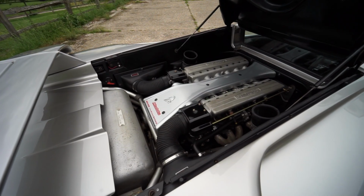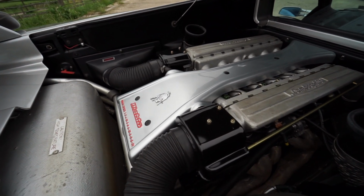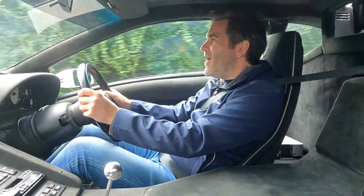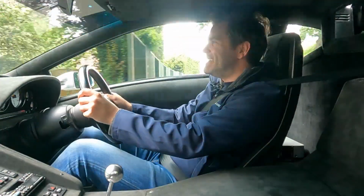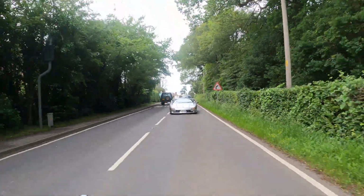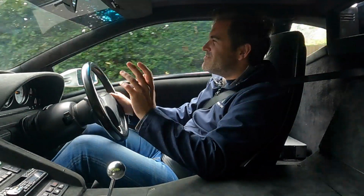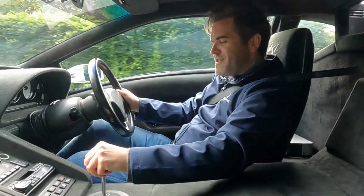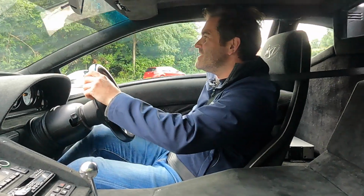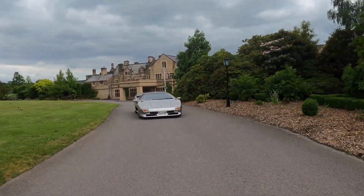You are aware that there's this massive V12 lump strapped to your booty there. Your knees sit quite high, tucked underneath the steering wheel, and it is quite a small steering wheel. Now, if you're the sort of person that doesn't like to be noticed when you're driving around, then this perhaps isn't the right kind of car for you, because pretty much wherever you go, whatever you do in this, you're going to get attention. There's no sort of casually popping anywhere in this.